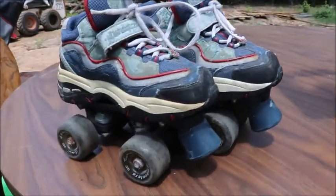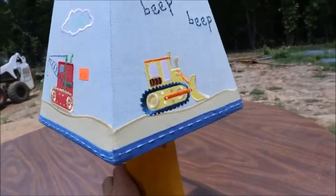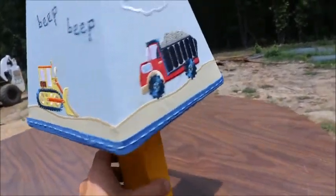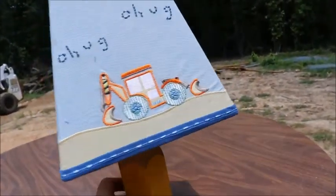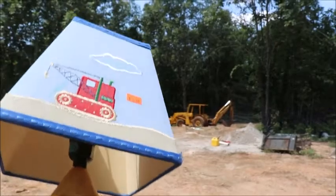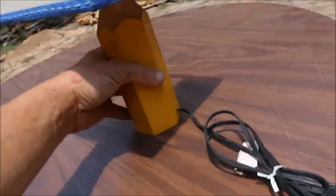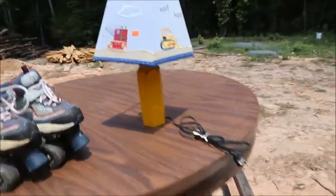Just incredible, wonderful. This is pretty cool too, just for my boy, a monster truck. But it's got all the equipment we like to use around here, right? There's one right there. So, yeah, it's similar but different. Anyway, but $2. It's got a little pencil for the stand, so that'll be a good light for his room.